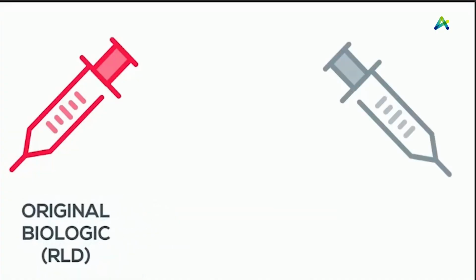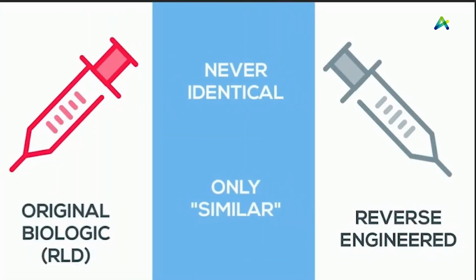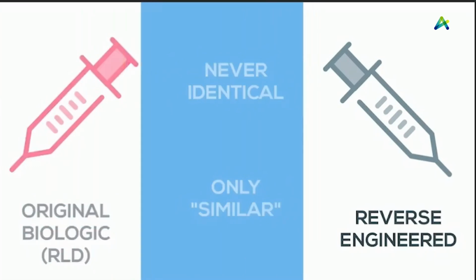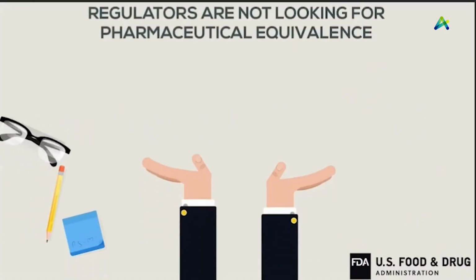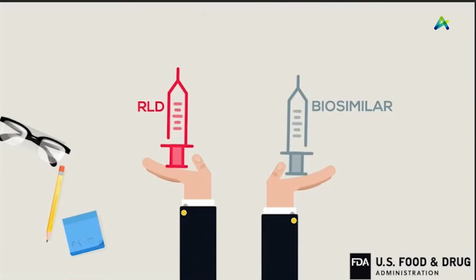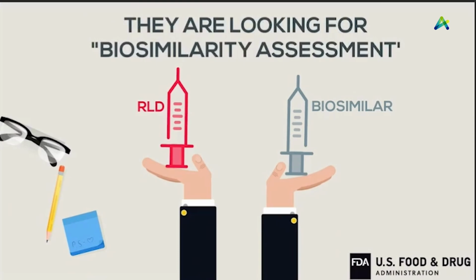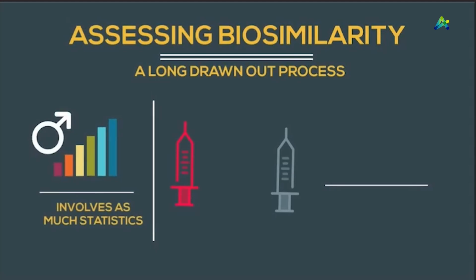Because of these challenges, reverse engineering will never yield an identical version of the original biologic reference listed drug, or RLD. Only a similar one, a biosimilar version. And regulators reviewing a biosimilar drug application are not looking for pharmaceutical equivalence where every component of the two drugs are identical. Instead, they are looking to assess biosimilarity with the RLD. Assessing biosimilarity is a long drawn out and subjective process which involves as much statistics as biology.